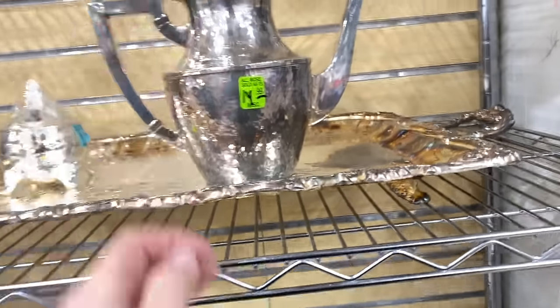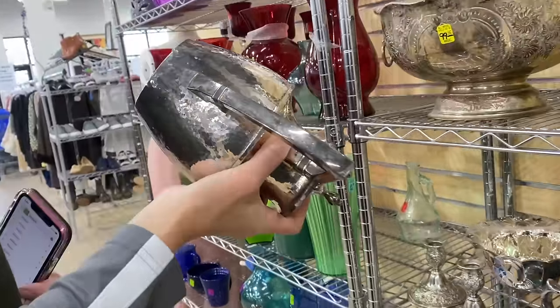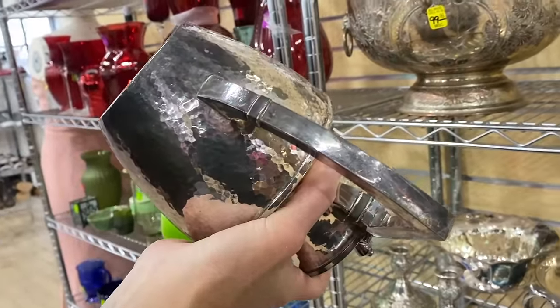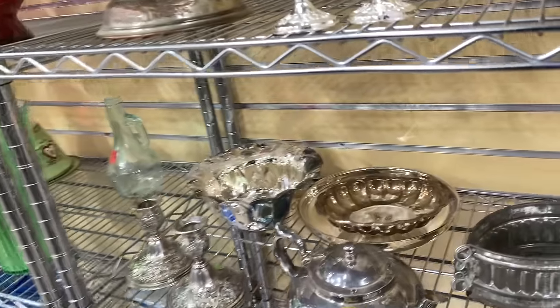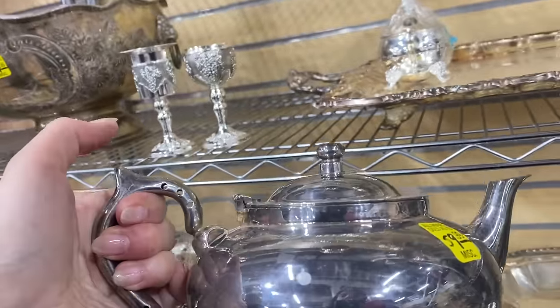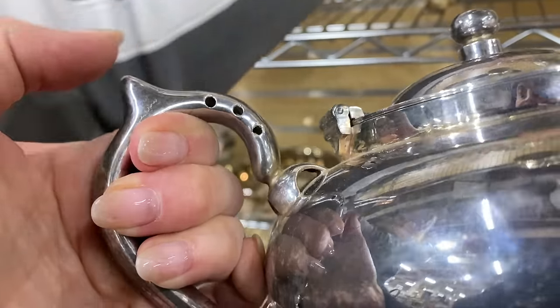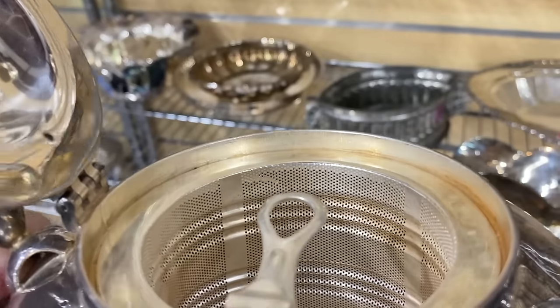All right. I will just take the Tiffany and be happy with that score. Yes. It is very cool. Wintright trademark. Yeah. And it has a patent number. And then here's a teapot. Ooh, look at that handle. It's not pristine like that. Oh, it's still got the strainer in it.